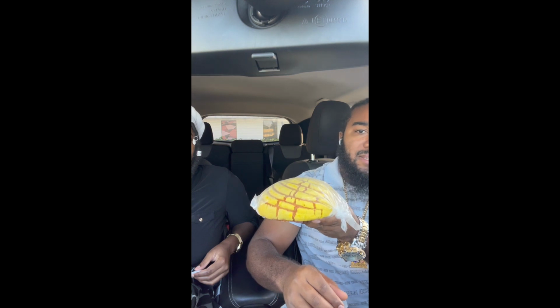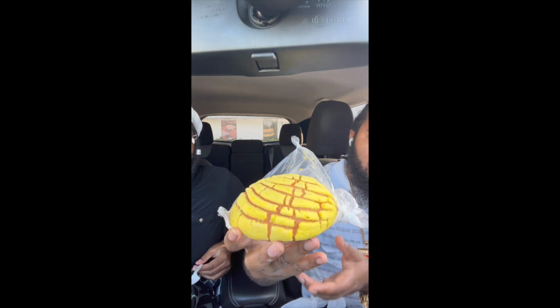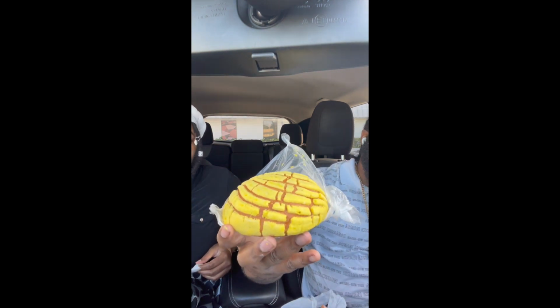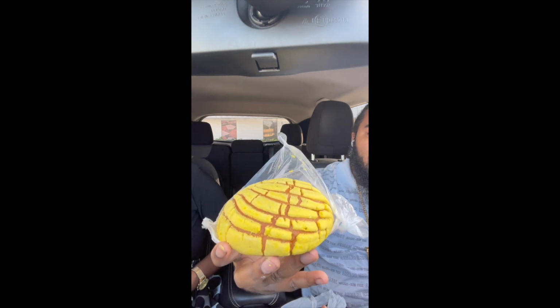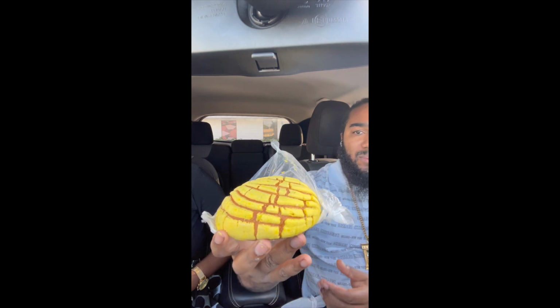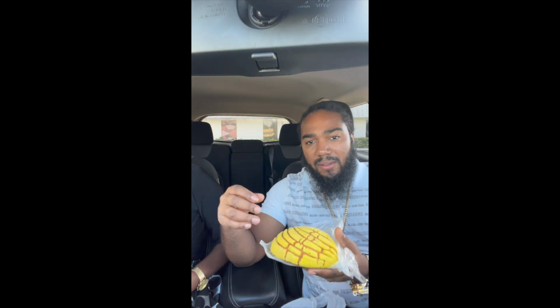Next up, there's some type of Mexican bread. She said that it was a native Mexican dessert. If you are Mexican, you know what this is, let us know in the comments. But that's what we got next. Now, this big thing, only $1.40.